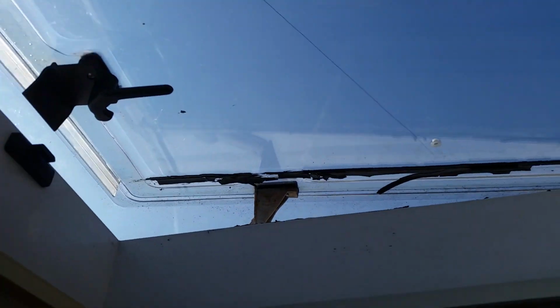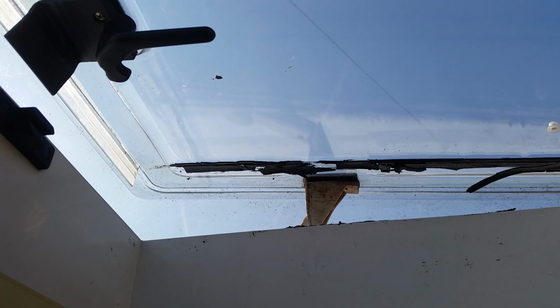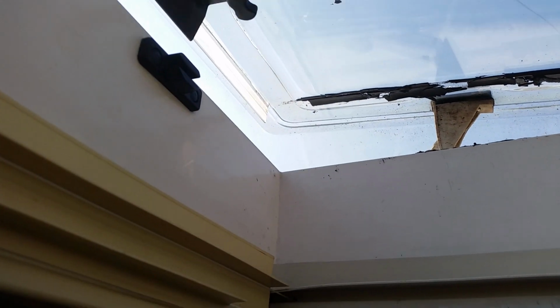This opens all the way. You can see this rubber strip here. I'm going to replace this. I've actually got some draft proofing strip ordered, which is basically all that is. This opens all the way, which is nice.